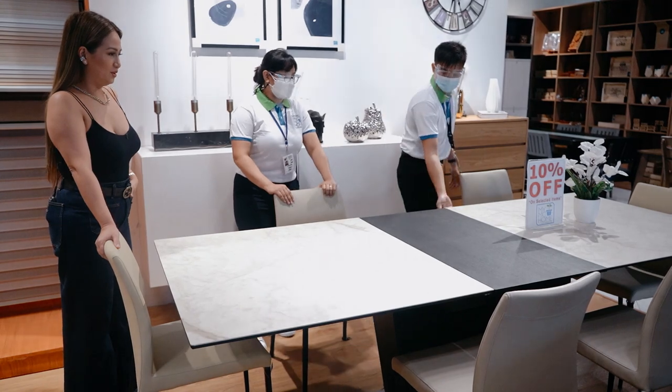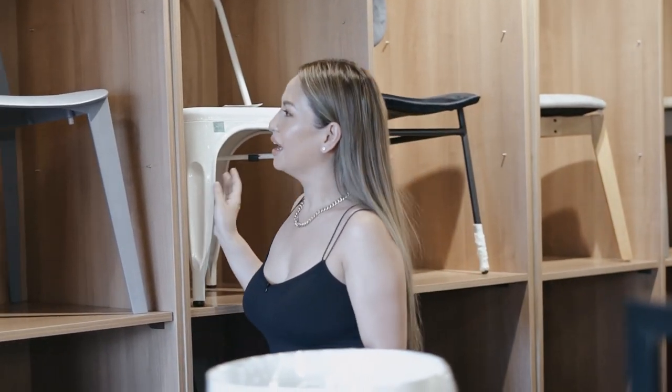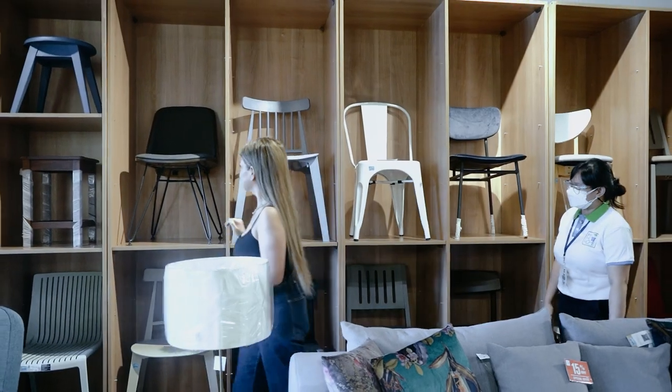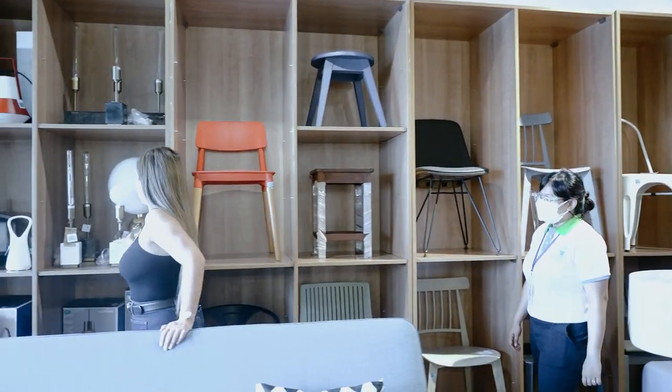Wow. Cute. Oh, look at these chairs. They're so cute. Oh, wow. Not bad. Nice. Plastic ba to? Yes, ma'am. Ganda, no? Di ba? Parang siya pang super traditional treatment house. Ganda pa ng colors.